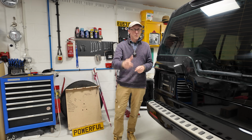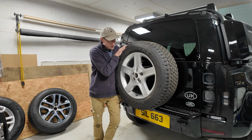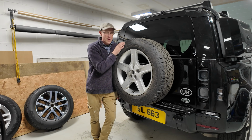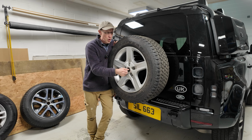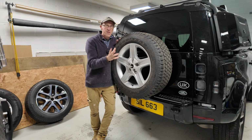Right, let me have a look what else. Right, so here we go. Now, we are at the 90. We're in the back cave and we're looking at the 90. Now, we have been trying to release our spare wheel lock. And when we released the first batch, there are some differences between some wheels.